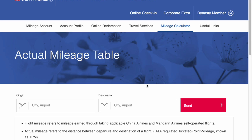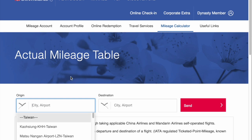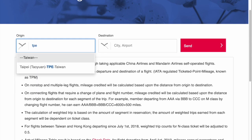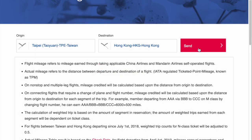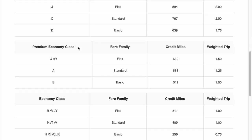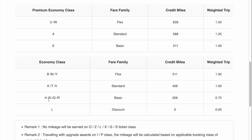Okay, so how many miles would you actually get flying from Taipei to Hong Kong, round trip? So here, we go to China Airlines website again. We visit the actual mileage table. So here we click from Taipei to Hong Kong, HKG. Click on send. Okay, let's see what you have here. Of course, we're flying economy. Here we have business, premium economy, economy. Let's go to the economy class, the basic fare. You get 256 miles.